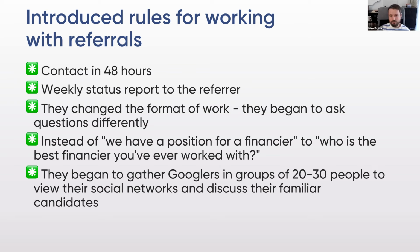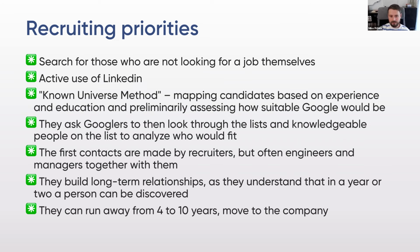So these were like brainstorming sessions. What are the recruiting priorities at Google? Finding those who aren't actively looking for a job themselves. They realize that the best employees are often not the most active job seekers.